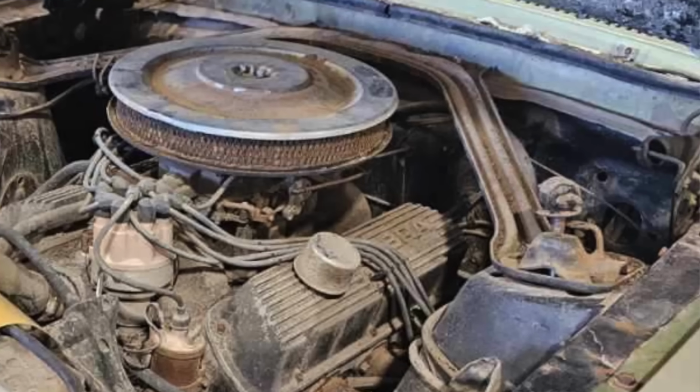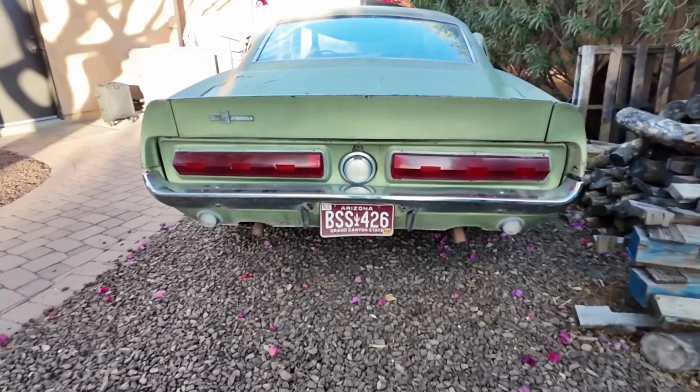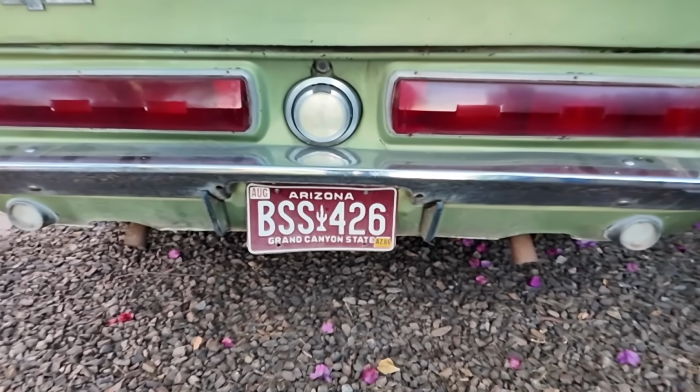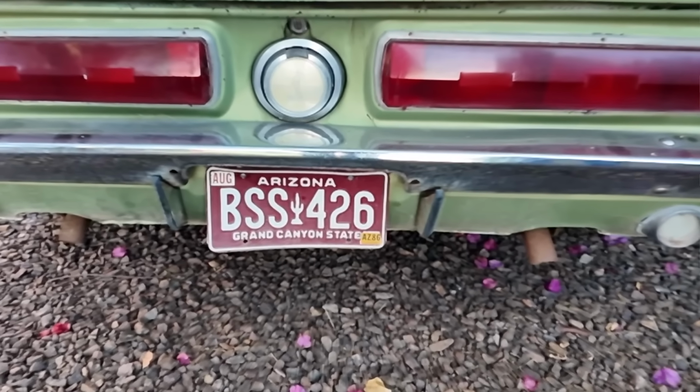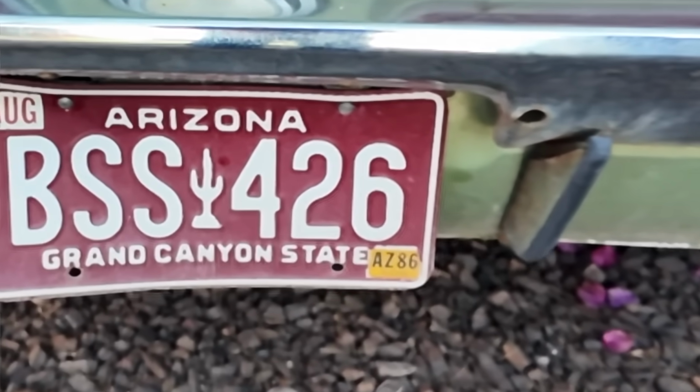When I got the car, the brake master cylinder and brake booster were missing from the car, so I think that was initially the reason it was parked back in '86. That was the last time it was registered. It still had the '86 plates on it, and they read 426, kind of like a subliminal cut for a Mopar guy to buy this Ford.